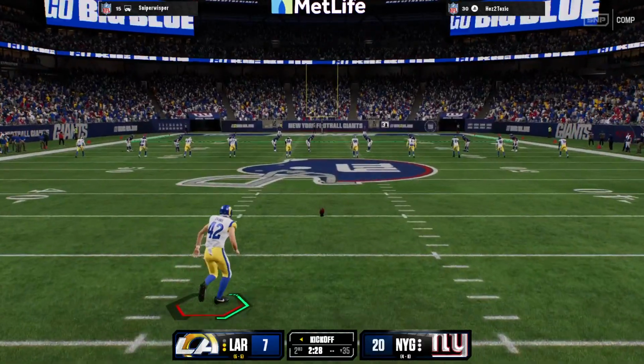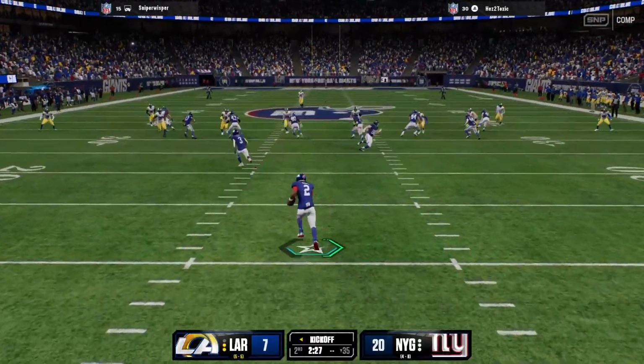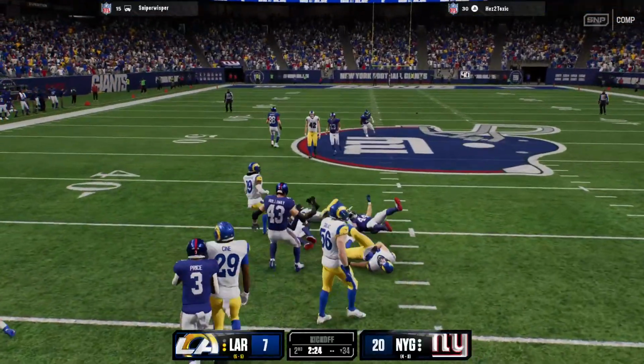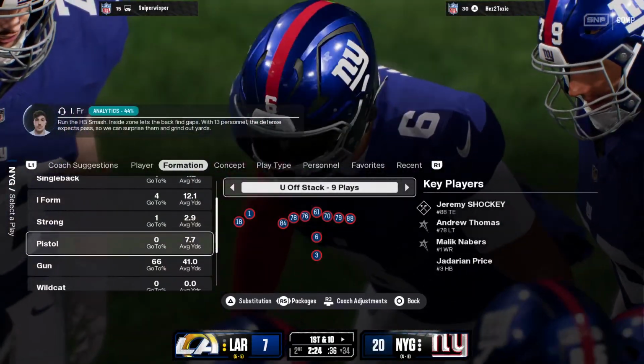So following the score, here's Evans to send it away. Now return coming from the 7. Oh, he's got room past the 30. Nice job on the return. He's down close to the 35-yard line.